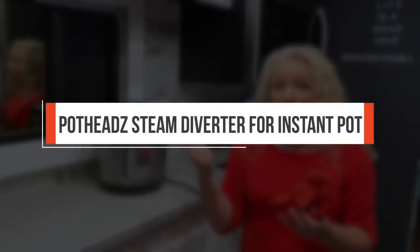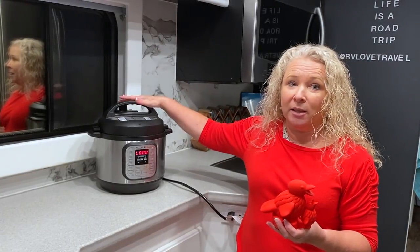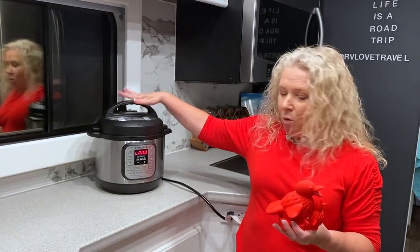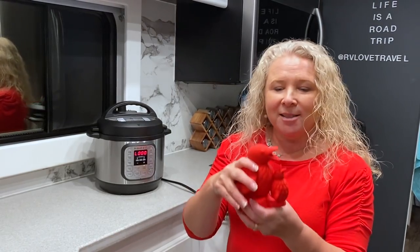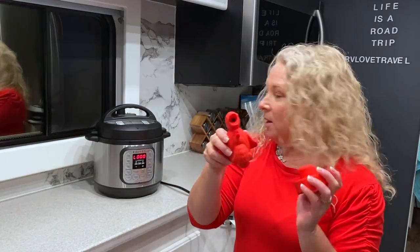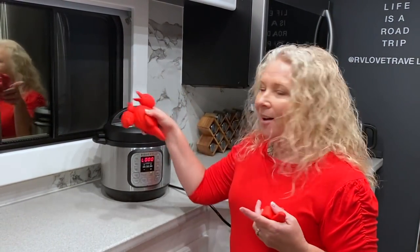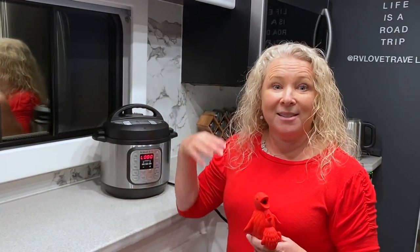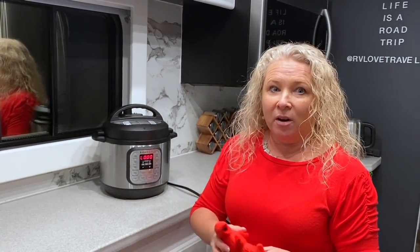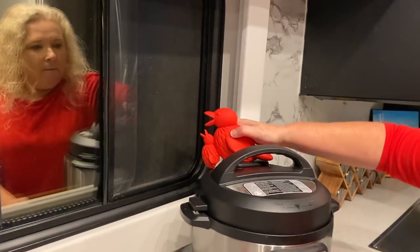Okay, it's ready to do the quick release on my Instant Pot, but that's not what I'm showing you today, even though I love my little Instant Pot Duo 3-quart. This is called a Pothead's Steam Diverter. It's a silicone bird that goes on the top of the Instant Pot over here and diverts the steam away and out the window instead of up under the cabinets and into the RV to help reduce steam coming into a small environment like an RV. So I'll show you how it works. Ready?